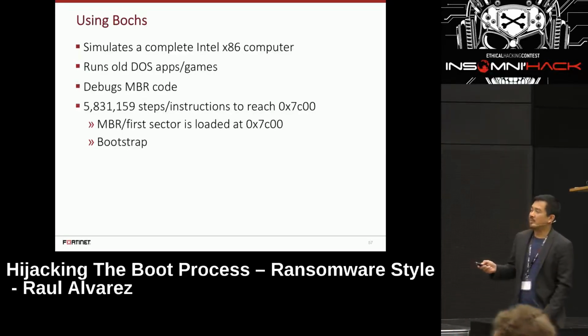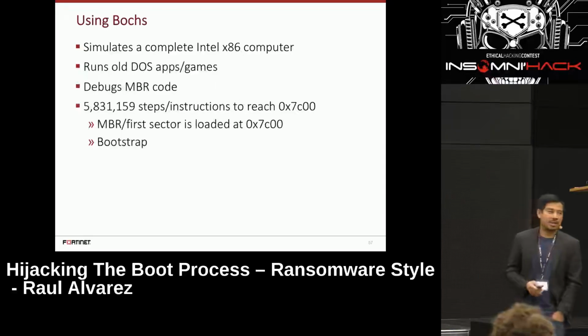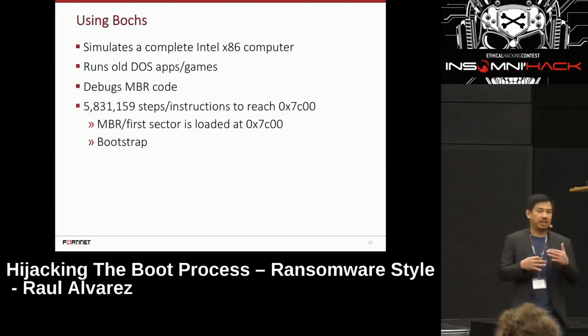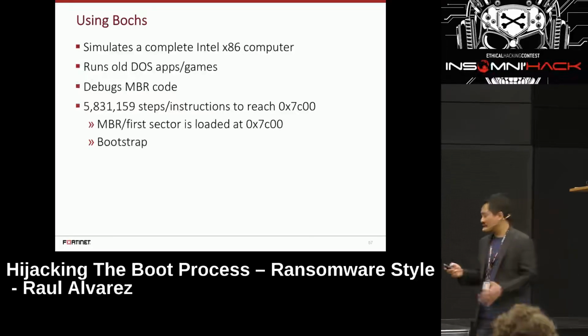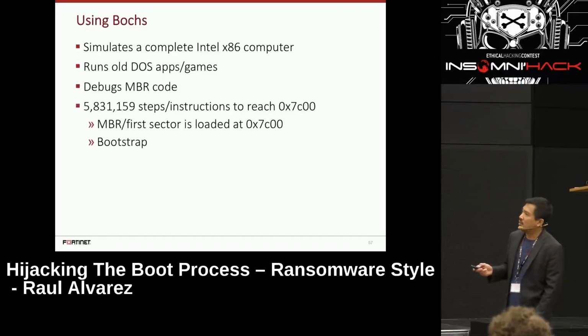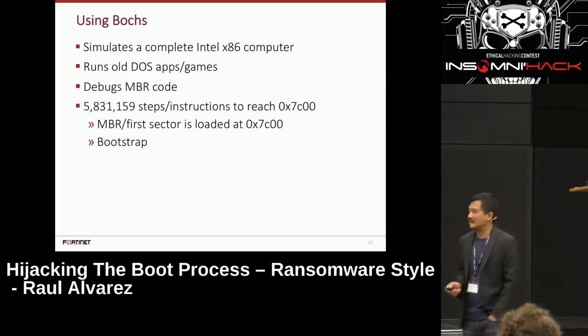It can, of course, debug your MBR code. We're going to use Box. I'm not going to do it live because, of course, it doesn't work every time, right? So usually 7C00 contains the boot sequence, but before reaching the 7C00 location in your memory, based on the sample that I have and also the operating system that I use, I use actually Windows XP on this one, I stepped through 5 million instructions, one by one. Imagine it took me a year just to go to 7C00.